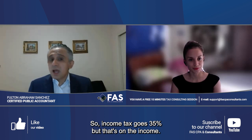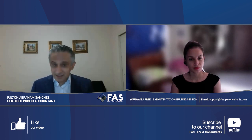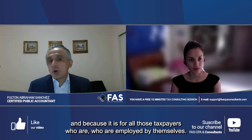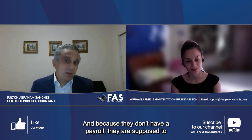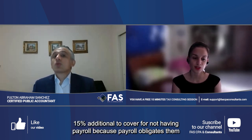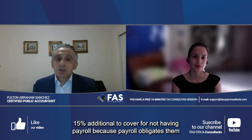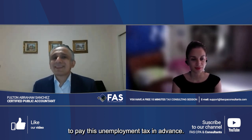So income tax goes from 10% to 35%, but that's on the income. Self-employment tax is in reality Social Security tax and Medicare tax. That's the self-employment tax. It's called self-employment tax because it is for all those taxpayers who are employed by themselves. Therefore, they don't have a payroll. And because they don't have a payroll, they are supposed to pay the self-employment tax, 15% additional, to cover for not having payroll, because payroll obligates them to pay this self-employment tax in advance.